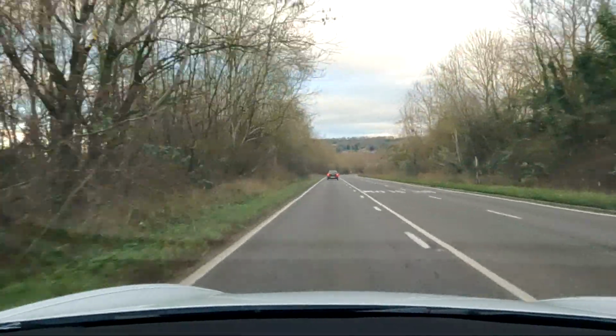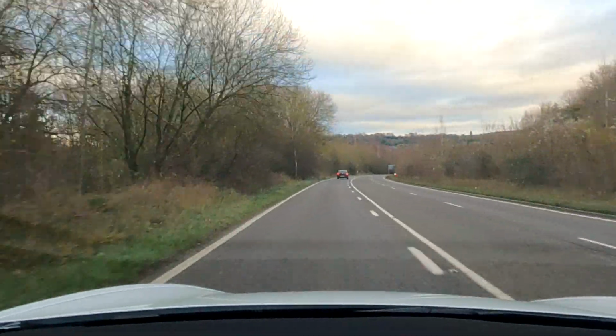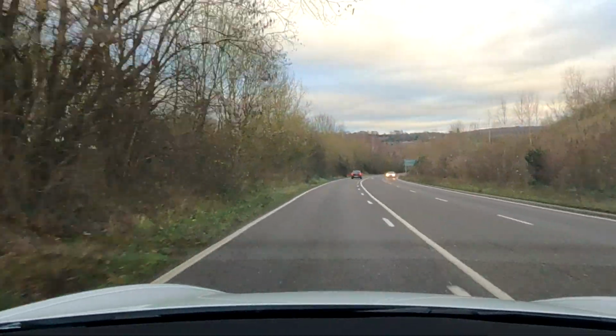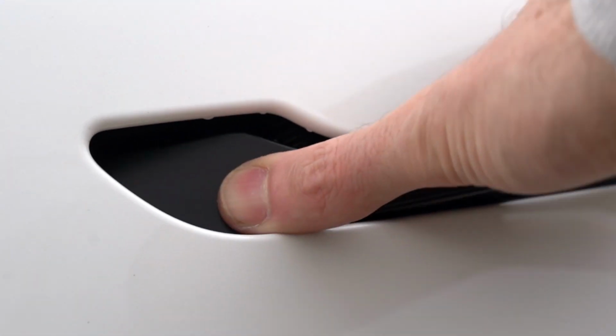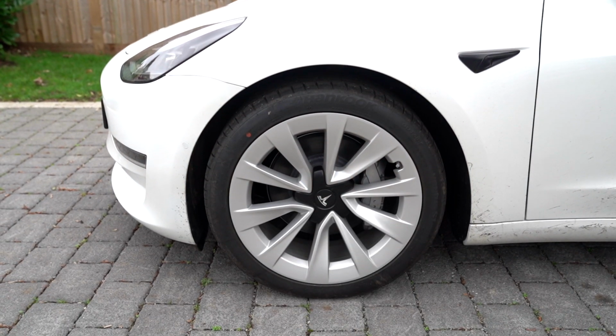In December 2020, I paid £49,400 for my Tesla Model 3. I chose the long range model with a standard interior. I kept the white paint as it would cost £1,000 to change the colour, and I changed the wheels for the sport wheels as they look so much better on the car.